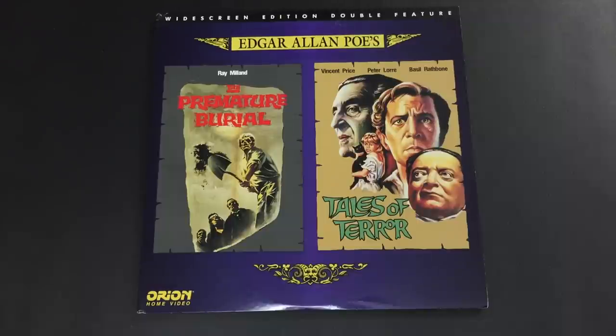Whereas Tales of Terror was the attempt at changing things up. It's three short pieces, three of Poe's short stories crammed together into a feature. And while not all of them are successful, the second one really is, where they introduce the element of comedy. And that's the one where you have the immortal wine tasting scene between Vincent Price and Peter Lorre in the Black Cat segment. And the success of the comedic tone was what inspired them to go ahead and do the full all-out comedy, The Raven, afterwards.